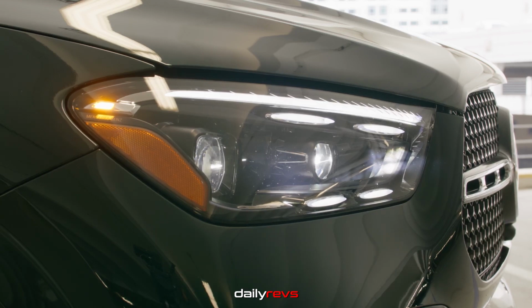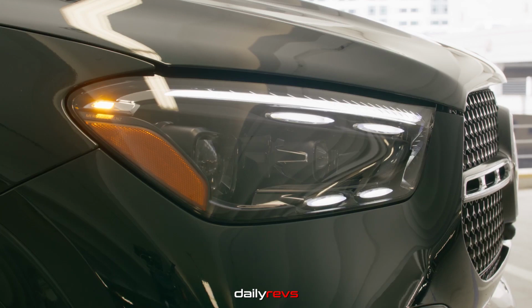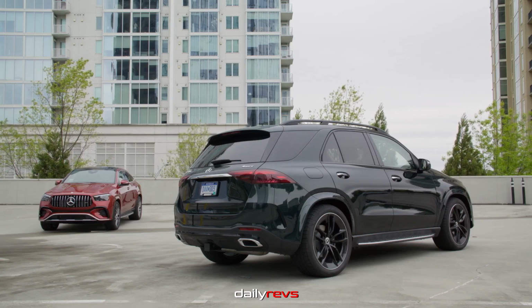The new models sport redesigned LED daytime running lights and a revised front spoiler with jetwing design side air intakes. The rear features updated LED rear lights.